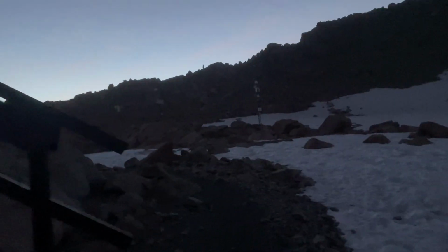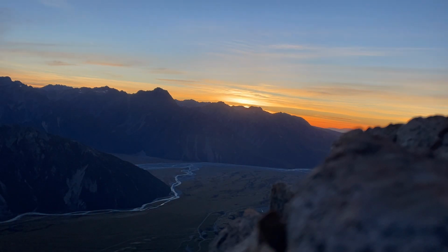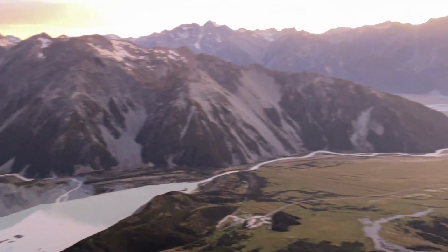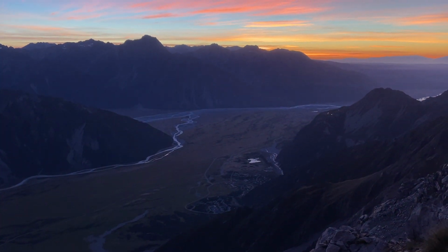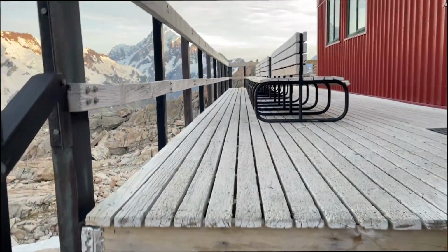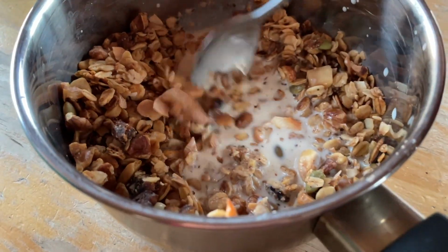We're waking up to go watch the sunrise. I had to drag him out of bed, which I felt pretty bad about, but sorry dude, couldn't leave him in there alone. Everybody packs up to leave right after the sunrise to get an early start down the mountain.